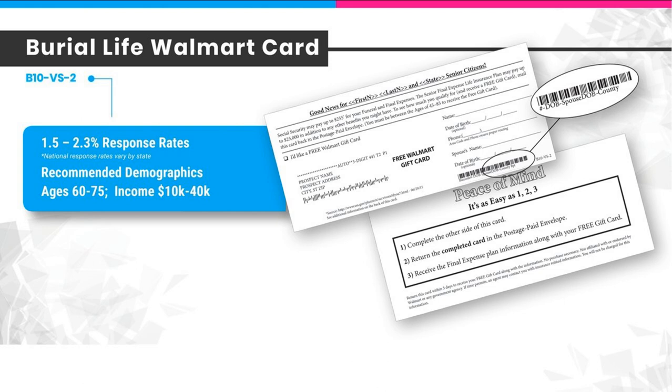As agents have been telling me for the last couple of years, I used to get 20 cards and set 10 to 12 appointments. Now I get 20 cards, I set 5, 6, or 7 appointments because people do not answer the phone, and they certainly will not call you back. The Walmart gift card is really a tool for those people that are not taking the card straight to the door and knocking on the door.